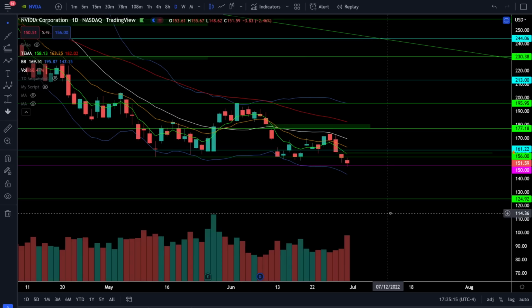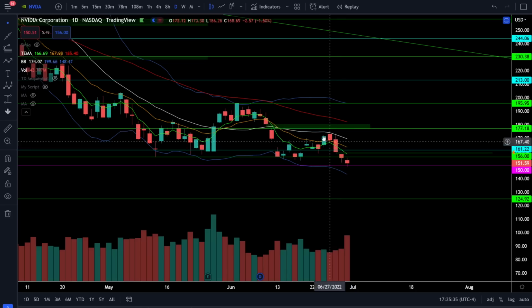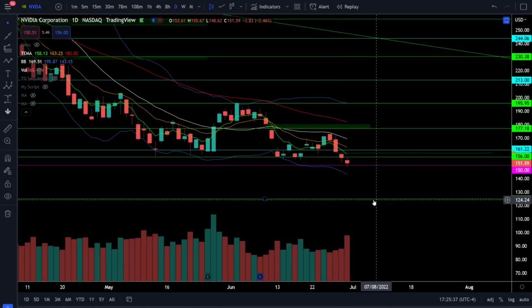On NVIDIA stock, we were down right around 2.5% today, and NVIDIA finally hit our price target down here at 150, and we have been waiting for this price target to hit on NVIDIA for many months now. So we are finally there, and it's now decision time on whether or not this was actually going to be the bottom in this stock, or this is just a bump in the road before we go down to 125.